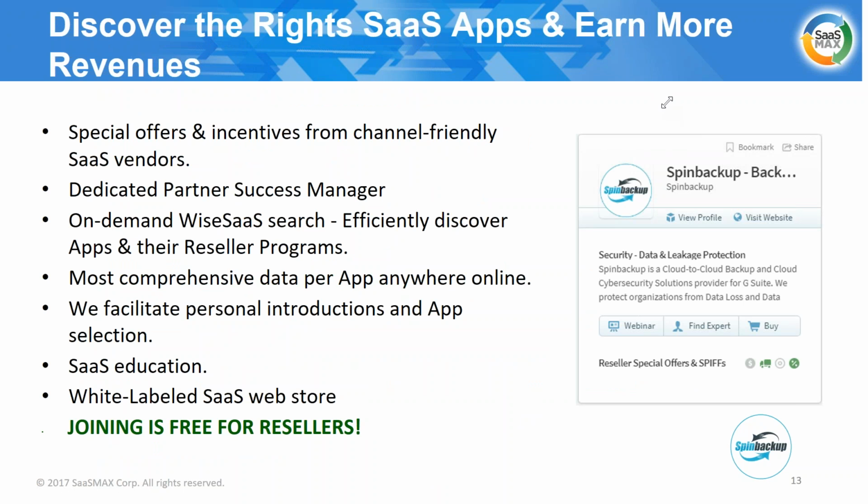If you're not a SaaSMAX reseller, or you are, just remember, we always work with companies like SpinBackup for special offers and incentives, and bringing you channel-friendly SaaS applications like SpinBackup. You have a dedicated partner success manager. If you are a solution provider of SaaSMAX today and signed up, reach out to us. We have a whole partner success team that's eager to work with you and help you figure out your SaaS strategies for tomorrow and the next year, the next couple months. So reach out to us so we can get you in front of companies like Armin and SpinBackup.